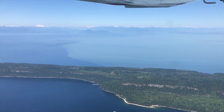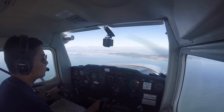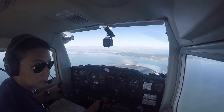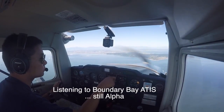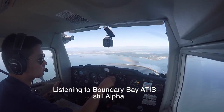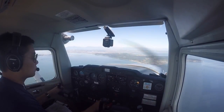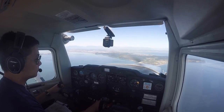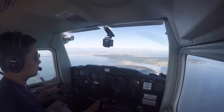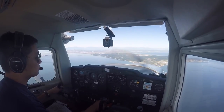Quebec Sierra Sierra, radar service terminates. Contact Boundary Bay Tower now, 118.1. Good day. Boundary Bay Airport Information Alpha, weather 1400 Zulu, wind 120 at 6 knots. Boundary Bay Tower, good day, it's Cessna 152 Golf Quebec Sierra Sierra. Cessna 152 Golf Quebec Sierra Sierra, Boundary Bay Tower, runway 07, altimeter 3009, cleared for right base, you're identified.